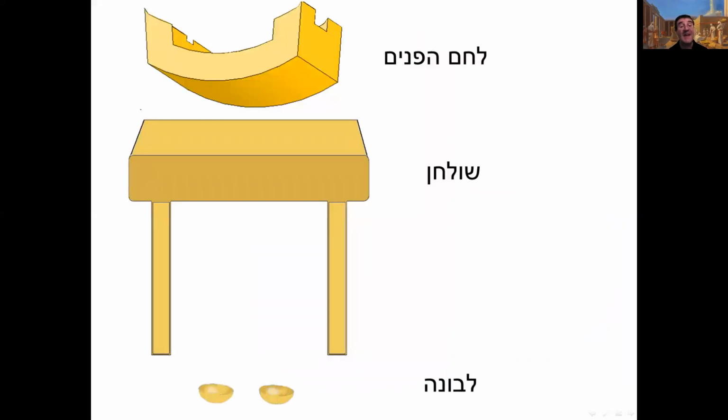As we said before, the Lechem Hapanim had 3 components. You have the shulchan, you have the Lechem Hapanim, and you have the levona. And again, the question is, what is the difference, what the shape is? So the answer to that is that there is a very important difference, because if you take these components using the shape of the Sfina Rokedet, for example, and you put them together on the shulchan in the correct configuration that they were displayed, you get this.